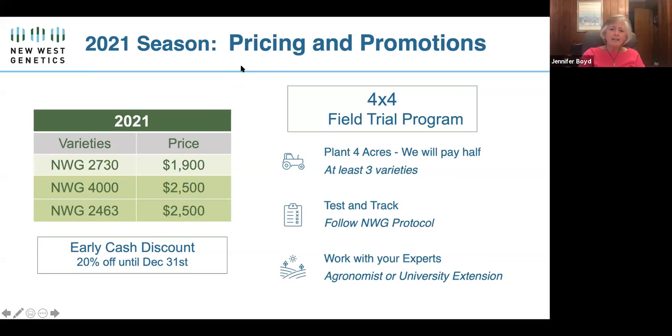So you can see the pricing. I wanted to make sure that we shared pricing for 2021. We just finalized the prices for the 2021 season. So NWG 2730 will be priced at $1,900 per acre. These are per acre prices. NWG 4000 and NWG 2463 will be $2,500 an acre.